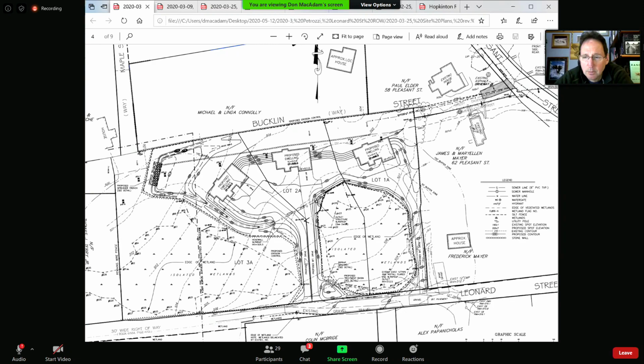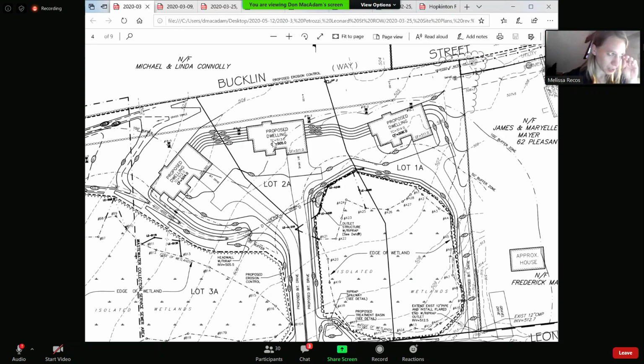I have a question, Jeff. This is Melissa. I guess two things. One, do we have PIB? I don't see a PIB shown on the plan. Also, I was wondering, are these buildings going to have basements, and are we expecting any pumping of groundwater, being that the groundwater is so high, the wetland right there?